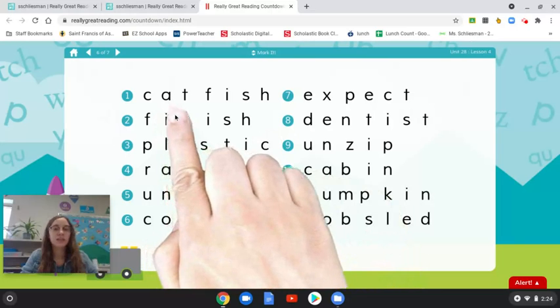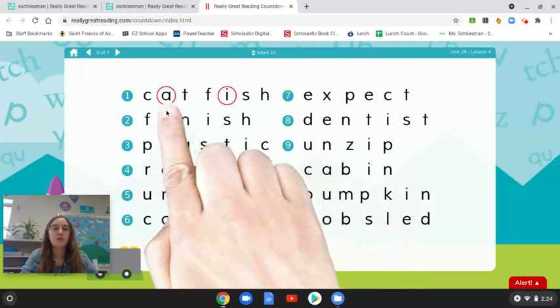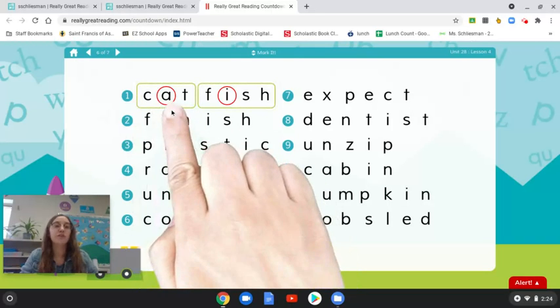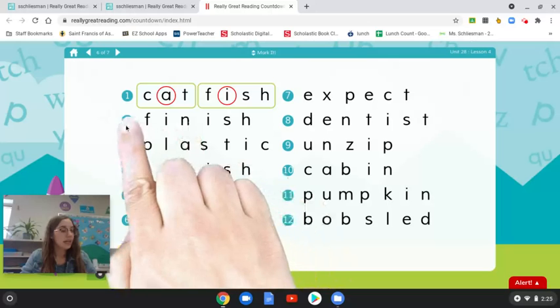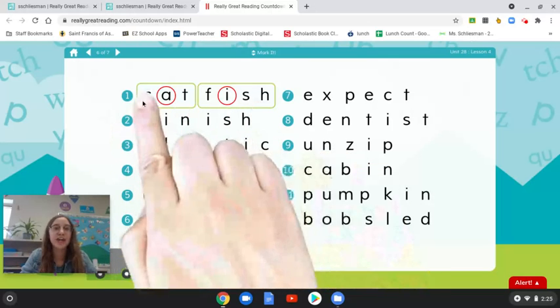How many vowels are in this word? 2. So I'm going to circle my 2 vowels, A and I. Are they next to each other? No. So how many syllables are there? 2. So I'm going to draw a rectangle around each syllable. Remember, I have to close the syllable with a consonant. So there should be a consonant at the end of each syllable. Now we have cat, fish, catfish.